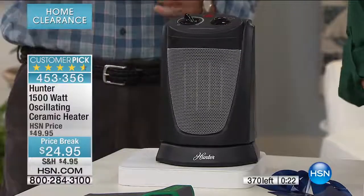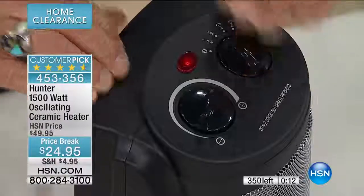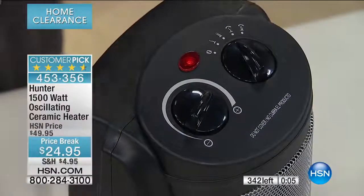I'll tell you something else, too. You say, well, why 2 settings? Well, here's another thing you can do with this. I usually, if the room's cold, I put it on high, and I let it run until the room gets warm, set the thermostat, and then I put it on the low setting. And I just let it run on the low setting, and I'll tell you why. It'll keep the room warm. It uses less electricity, so you put it on the 900 for maintenance and put it on the 1500 for warm-up. Oh, that's a smart idea.